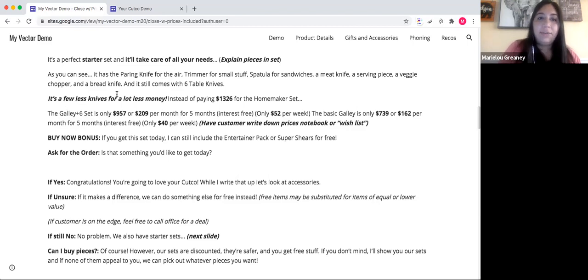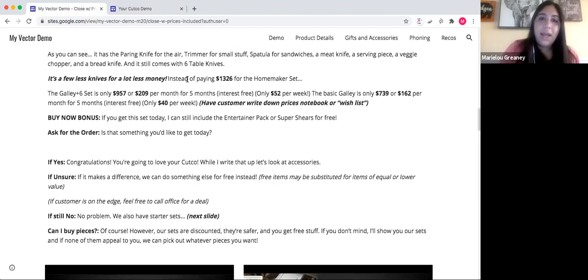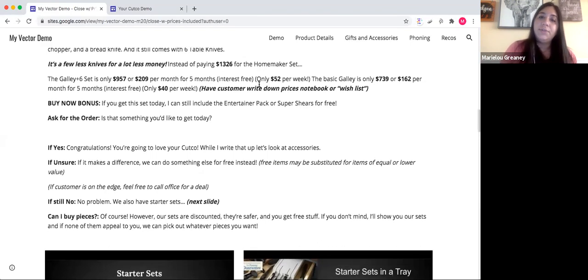It's a few less knives for a lot less money, as it says right here. And instead of paying $13.26 for the homemaker, again, every time we quote a price of a set, what are we going to do? We're going to write it down. So we say the galley set is only, go ahead and write this down, Miss Jones, $9.57. Okay, now I want you to go ahead and cross that out and write down 209 and circle that. So circle the 209.